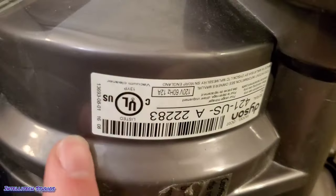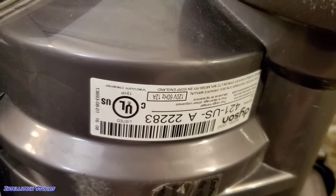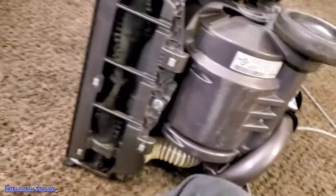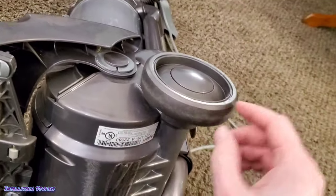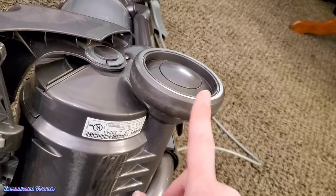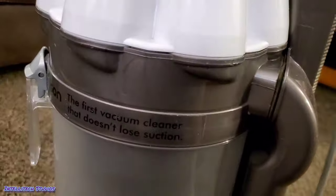This thing actually is, yeah, from the 16th week of 2008. And, yeah, so it's a much newer DC07. I'm going to try to find a way to buff the scratch. If anyone knows a way to buff scratches out of Dyson plastic, like on the wheels and such, and on the bottom, that'd be kind of nice. So I would like to restore this into new condition, if possible. First vacuum cleaner that doesn't lose suction.